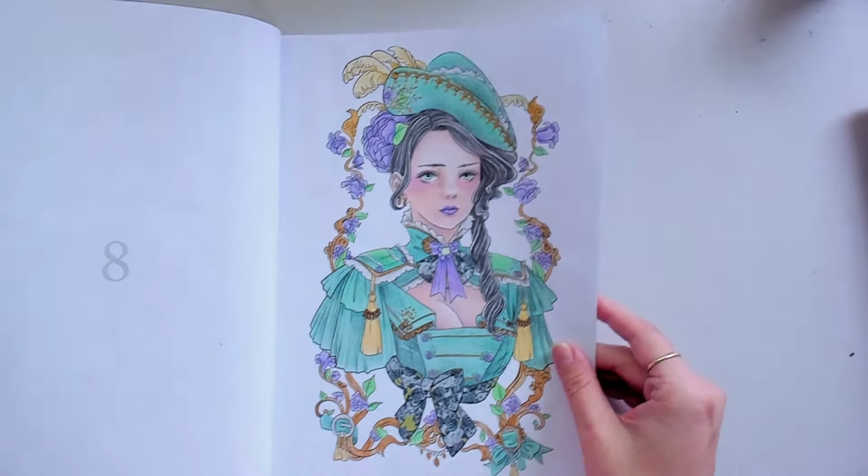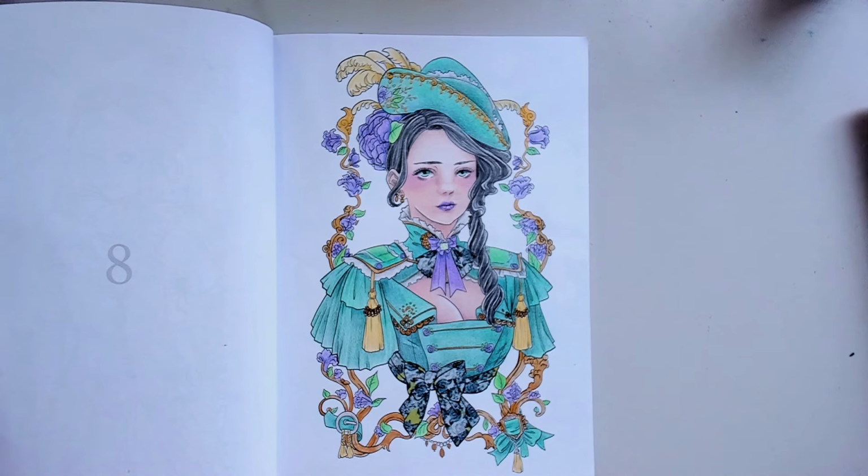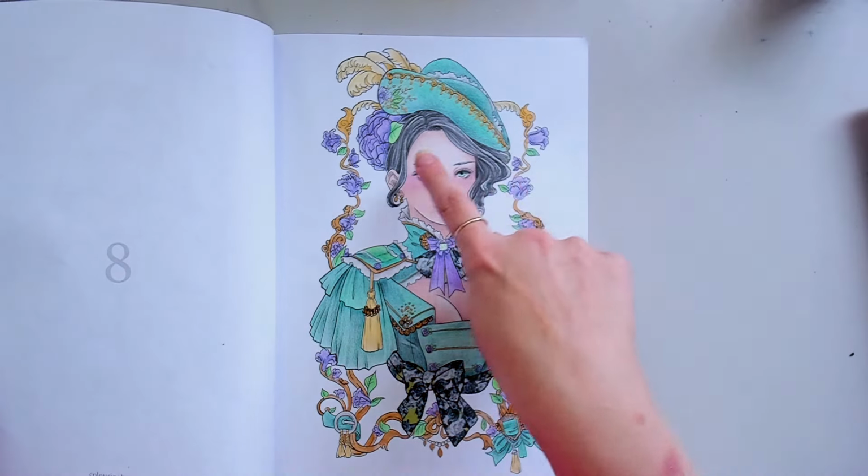No, these two in here. Yes. So this one here. So this one uses Polychromos pencils and Liquitex gold acrylic ink for all the gold.